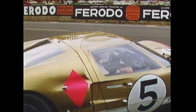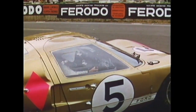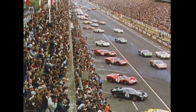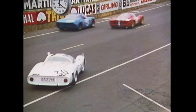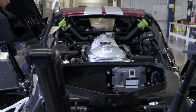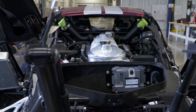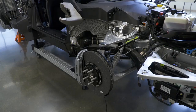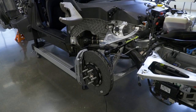Fast forward 50 years, and Ford's engineers wanted to make a car to take that trophy again, to mark the glorious anniversary, and anything less than a win would be embarrassing. So a small group of engineers gathered in a basement, keeping the project a secret. Everything about the GT had to be developed undercover as an internal skunkworks project.